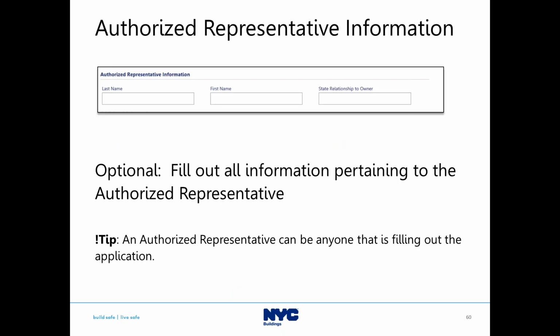Go ahead and click in owner information. If your owner is registered in e-filing, this is going to work the same way. You can type in that email address, click on it, or hit tab, and it will auto-populate with the owner's information.